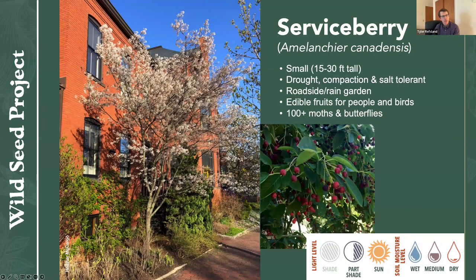Getting more into smaller trees that could do well under power lines, we have serviceberry. There are several different species of serviceberry. All of them are on the smaller end. They're all surprisingly drought and salt tolerant, and they provide interest all year long. They are one of our earliest flowering trees, so they provide pollen for some of the first bees to emerge in the spring, which is really important. And by attracting all those insects, they'll also attract warblers and other insect-eating birds to your yard.